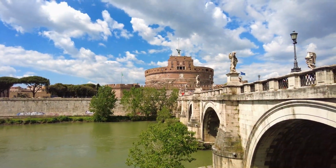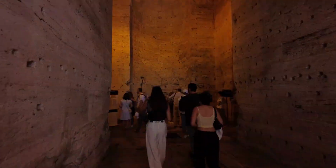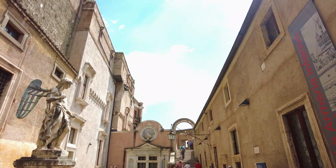The Castel Sant'Angelo is an impressive structure that's nearly 1900 years old. Initially built as a mausoleum for Emperor Hadrian, it has since served as a fortress, a prison, and a palace.